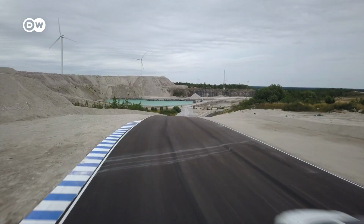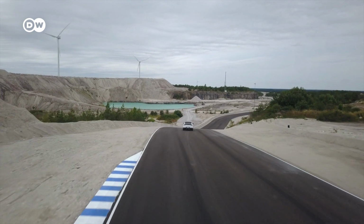So that was our ride on the racetrack with Walter Röhrl. Walter, thank you very much. And maybe I will have the opportunity to drive the car myself later today. You should do it anyway, because if you drive by yourself, you get more feeling about the car. But first, Walter will give it one last hot lap.